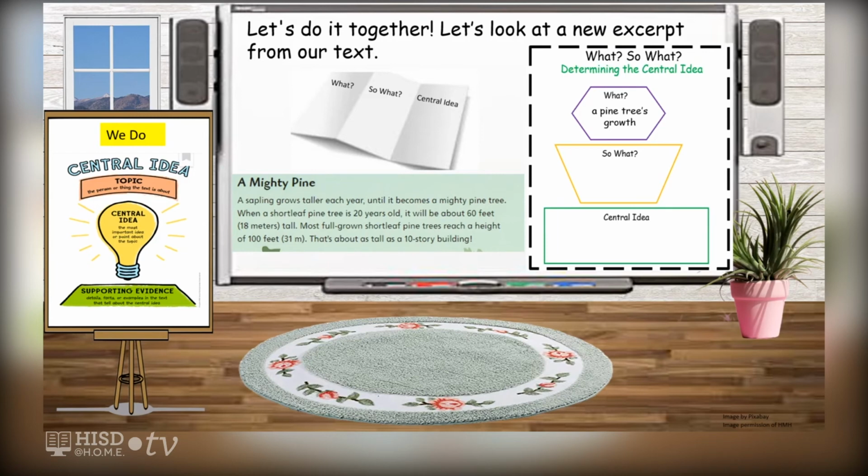Keep working, you're doing great. Remember to refer back into the text if you need it to help you.